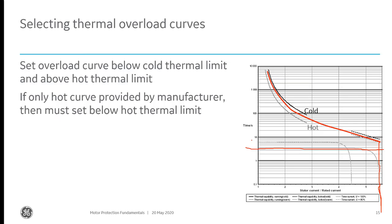Now, since we don't have this sheet, we don't know how far below the limit curves we are. We don't even know if we're below them. But what we do know is we're going to be able to start the motor without nuisance tripping if we do this. We've got to make do with what we've got, right? We have to assume that we are below those thermal limit curves.